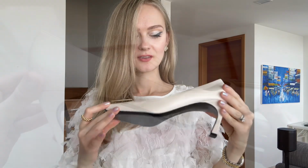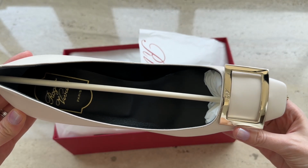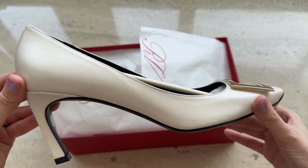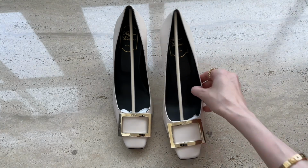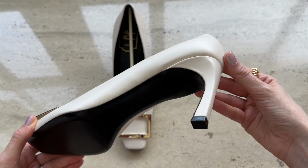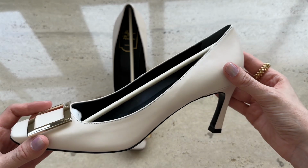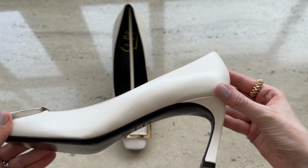I have these shoes in black as well. I have 3 pairs with different heel sizes. One is in patent and 2 other ones are in leather. And now I have 2 white or off-white ones. If I'm not mistaken, the heel is about 7 centimeters and I can wear these ones the entire day. I can walk as much as 10,000 steps in this and I won't even feel any discomfort.